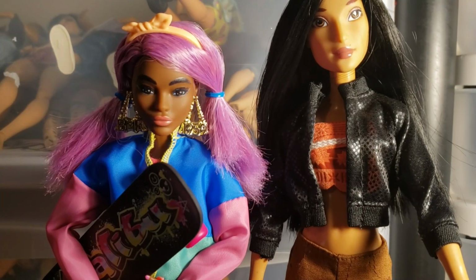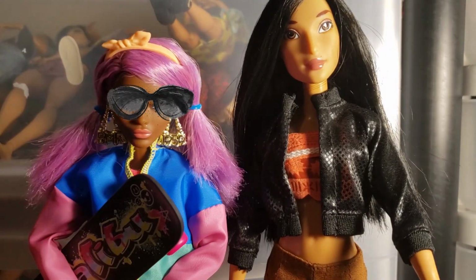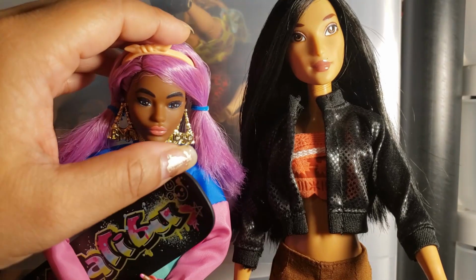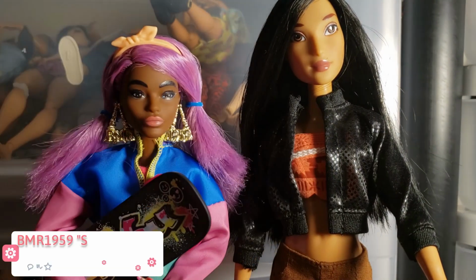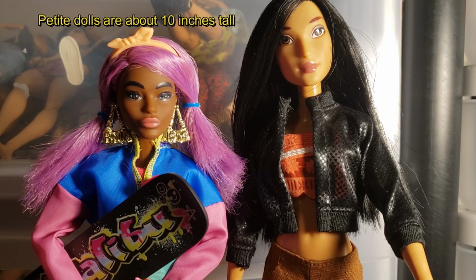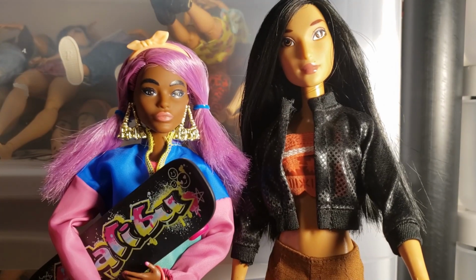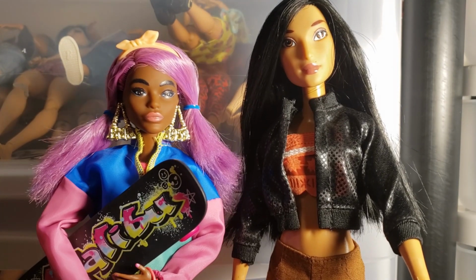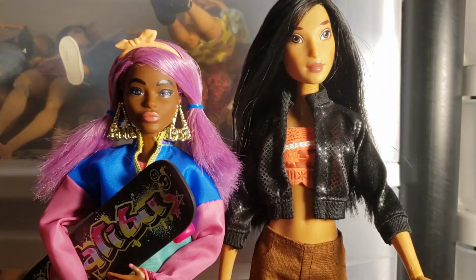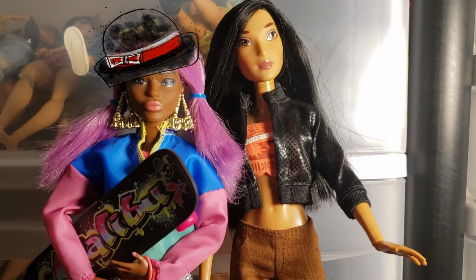Okay, so firstly, for comparison, for those of you who have not yet handled one of these body types, I just want to show you that there is a height difference between these petite Made to Move doll bodies and the regular size Made to Move bodies. Their articulation is pretty much the same. For both, they have the exact same joints. They're just slightly different sizes as far as the body parts. So that's what we're working with here, and because her torso and legs I think are a little smaller and slimmer, I'm hoping this experiment is going to go well.